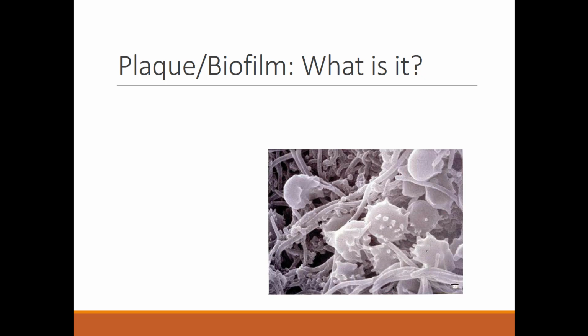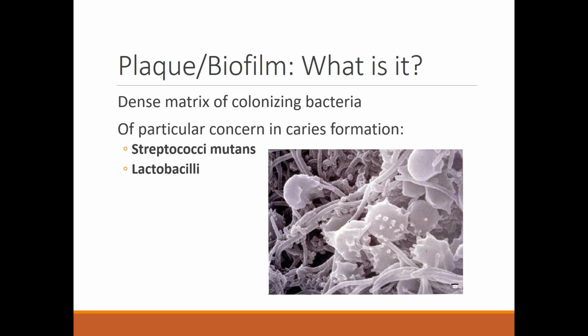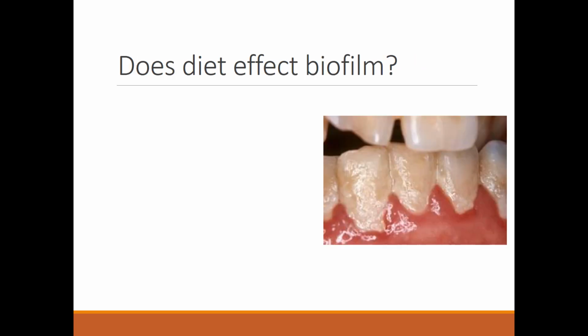So what exactly is plaque or biofilm? It's a dense matrix of colonizing bacteria. And the bacteria that I spoke of previously is the caries-causing bacteria. Two are the lead bad bacteria that cause caries: Streptococcus mutans and then multiple different types of lactobacillus, which we call lactobacilli because there are multiple. Here's this beautiful picture of someone's teeth, and this fuzzy white is all plaque. Plaque is a soft film that can be removed with brushing and flossing. But if we do not remove it, it can cause caries.